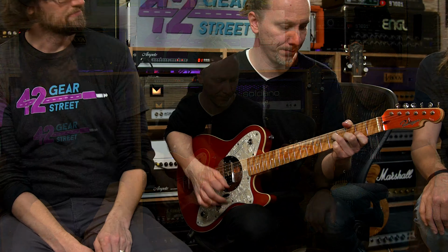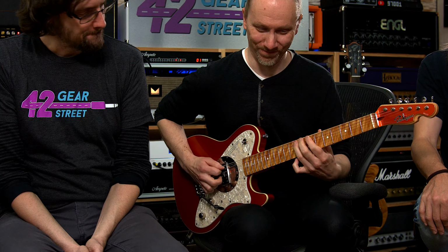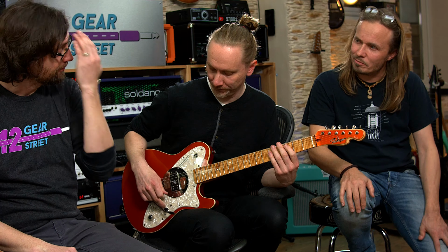This was more like a bridge pickup, and maybe this goes towards the neck pickup. It's a bit darker, kind of mellower. Okay. Next, and now the sort of third one.